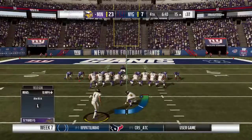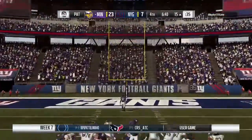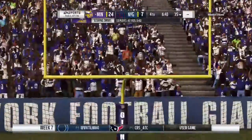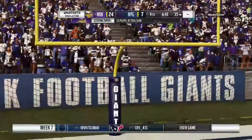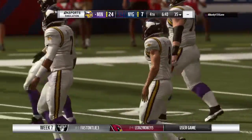No going for 2. They'll kick the point after. Extra point right down the middle. And the decision to just kick the extra point winds up successful.